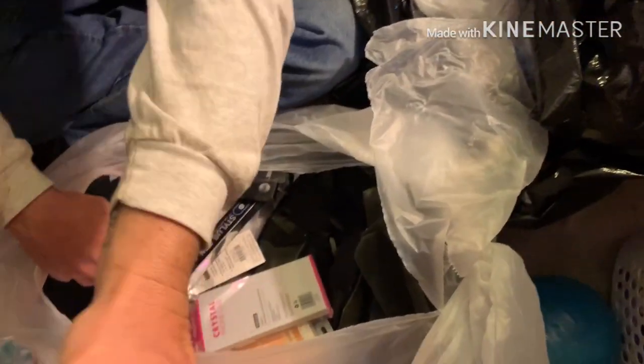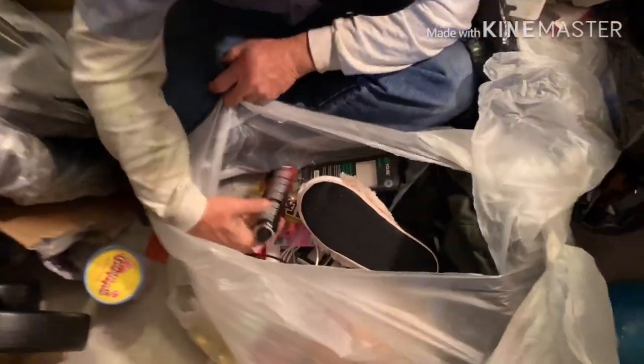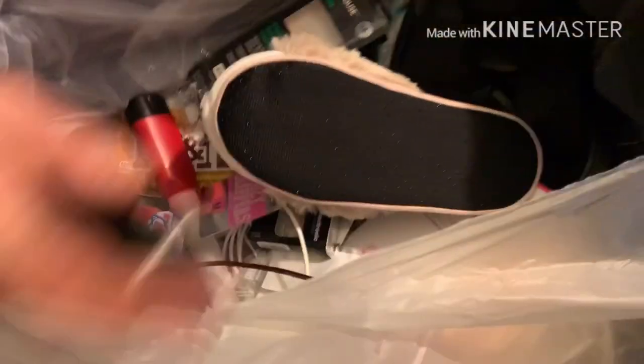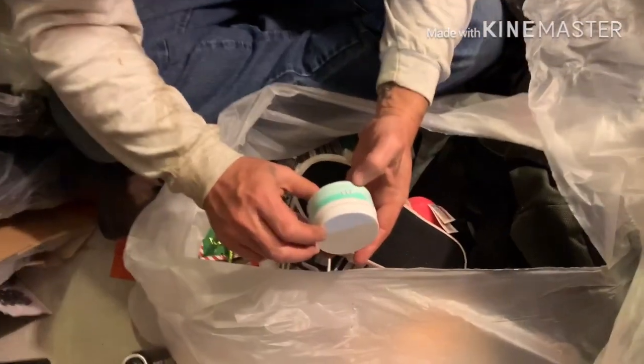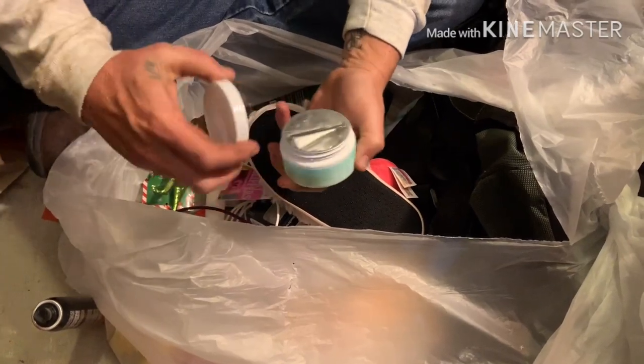All right. Here you go. Millions. Seriously. Some more sun kissed. What is that? Look, there's a little surprise in here. I'll give it to my daughter, she's going to love it. Exfoliating pads, but someone opened them and stuck their finger in it.